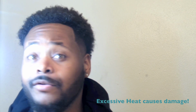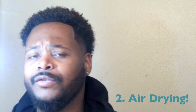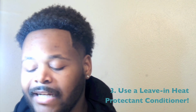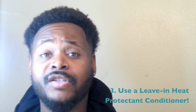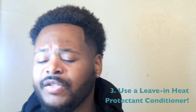So you ask, what do I do instead? Well, the first thing you can do is air dry your hair. Another thing you can do, if you must use heat, one thing I really recommend is that you use a leave-in conditioner that's geared towards heat protection. There are a lot of shampoos, conditioners, and different things like that that actually have heat protection. In particular, there's a leave-in conditioner that I use that's treated for hair up to 180 degrees. So if your blow dryer goes below 180 degrees, that's going to protect your hair from a lot of heat damage as well.